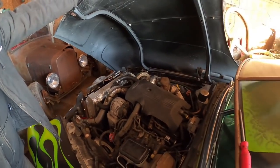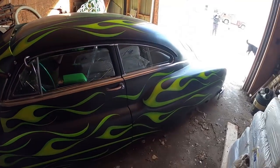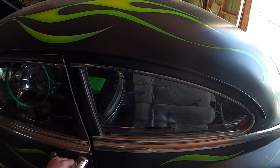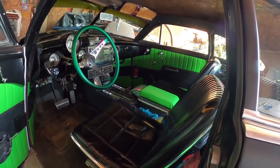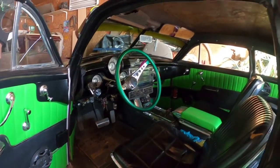This thing's got air conditioning, like everything on it, eh? Air conditioning, cruise, chop, air ride, all sorts of stuff on it. Fancy interior, actually, even. Almost. I'm gonna redo it this winter yet. I don't have enough green in it. Not enough green. I dig this thing. His standards are much higher than mine. I dig it.